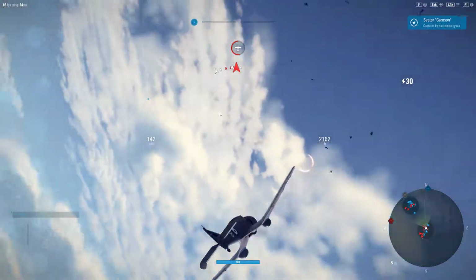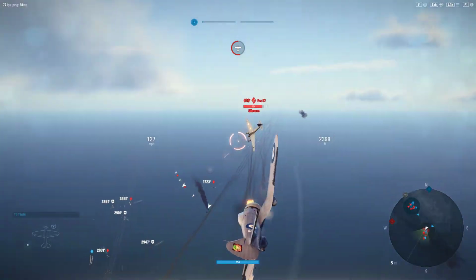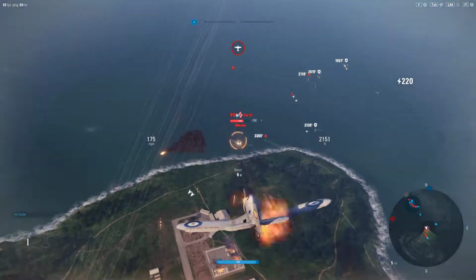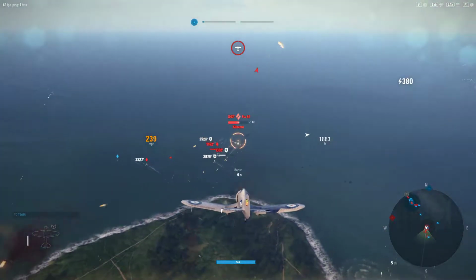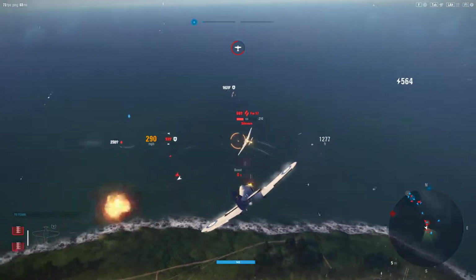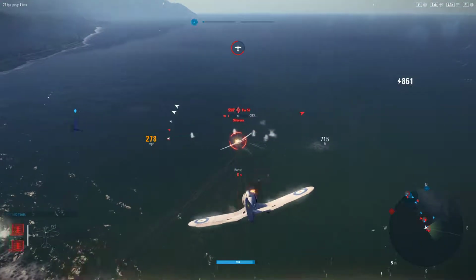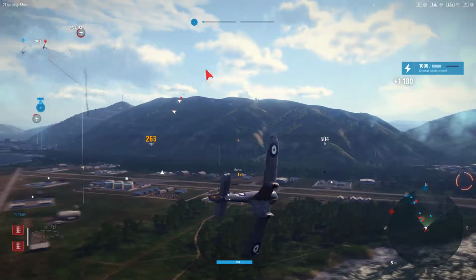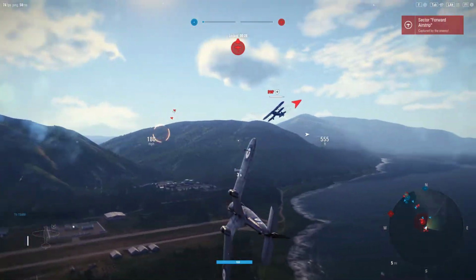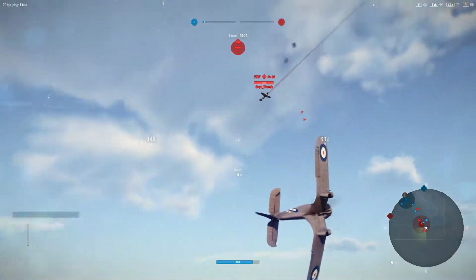So far, decent maneuverability. This is a heavy fighter, but this is not exactly a really effective fighter from the Bristol. Not bad, but not great, as you would expect from full rifle caliber machine guns. But we got them in the end. Against a bi-wing fighter, not bad at all.